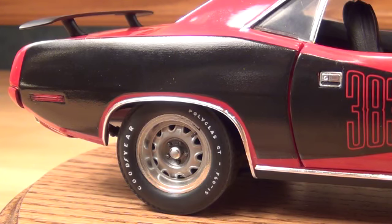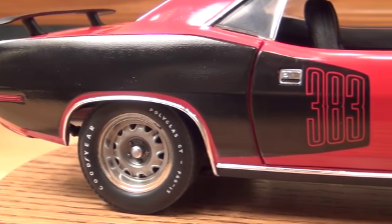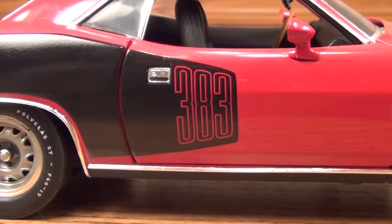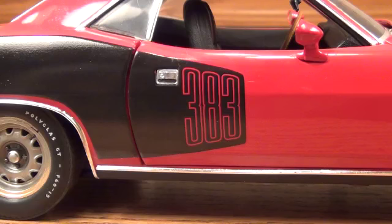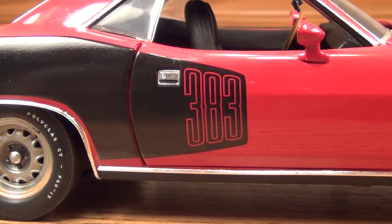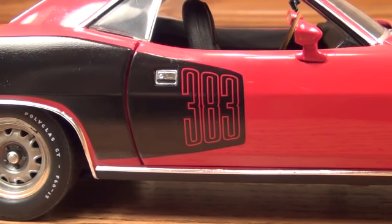Starting at the back, the rear tail markers here, they're actual plastic pieces versus painted on, and they put a plastic amber colored lens at the front. This particular car has the 383 billboard call outs on the side, and I like that for the fact that it's not the top dog. It's not a 426, it's not a 440, it's a 383 car, and to me that makes it just a little bit more interesting.